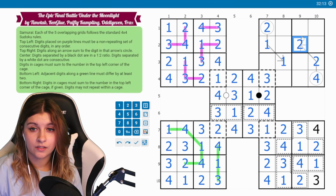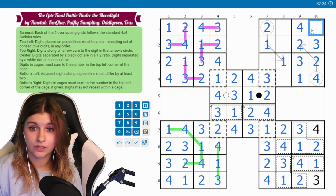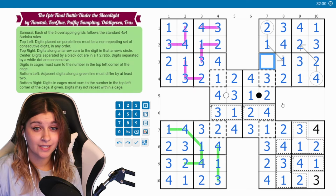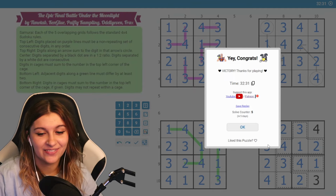2, 4, this is a 2, so this will be a 4. 1, this will be a 1, this will be a 3. This needs to be 1, 3, so this is a 3, and this is a 1. This is a 3. This is a 4, this is a 2, and the last one here is a 4. Victory! Thanks for playing! Very nice!